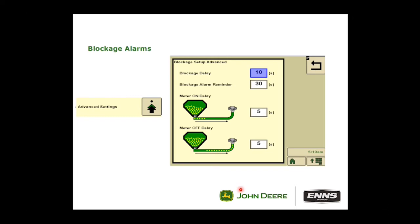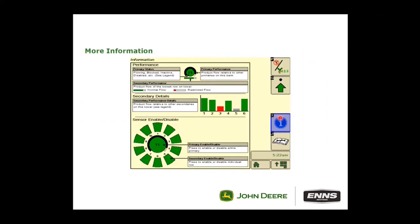One of the things that is nice inside the display is if you hit this information button over here, the I button, it does give you a breakdown of what a lot of the colors and diagrams show on here. So some of the things that I see most of the time I have questions with guys is what the bar underneath each primary means, and then what the black circle around the primary means.